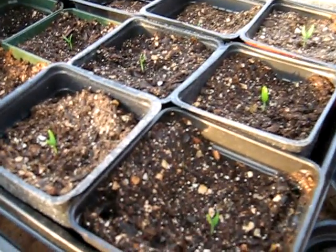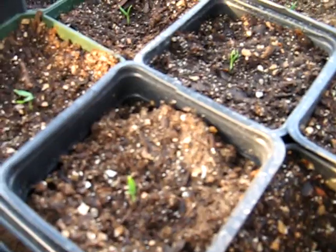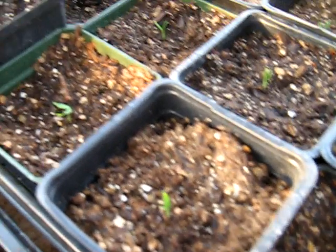Our eggplant is just starting to come up now. I think there's 2 or 3 that haven't come up yet.